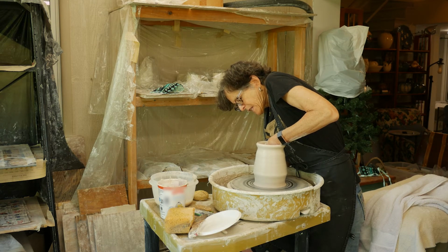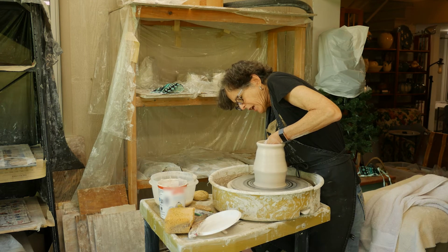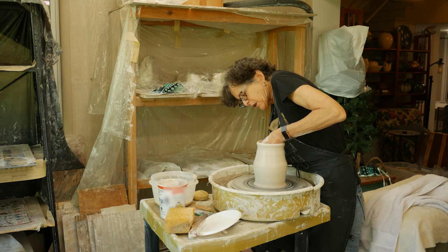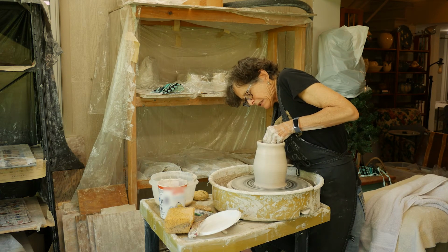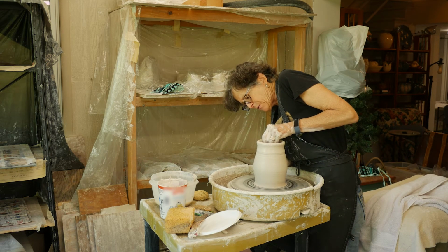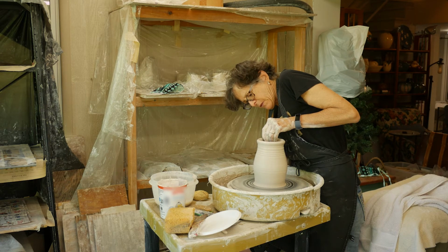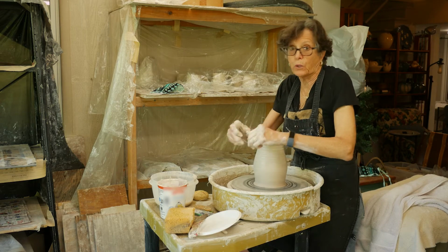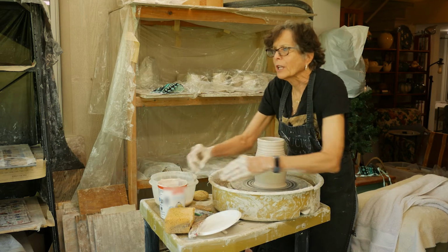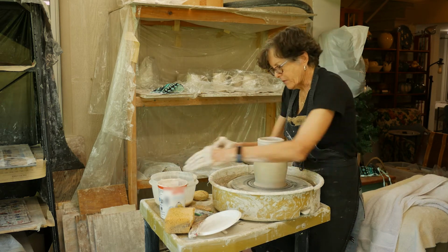And then it usually takes a full day or more to do glazing for a load. And that glaze firing takes like 16 hours or so before it's up to temperature, and then it takes like 24 to cool down. So, you know, really it takes a full week to get a load of stuff done.